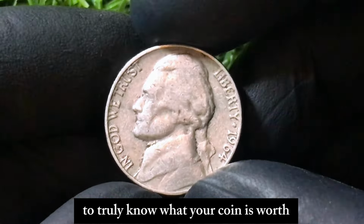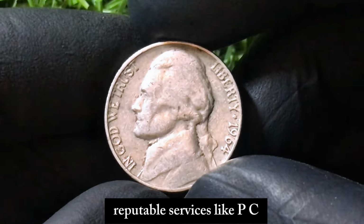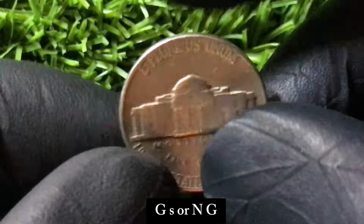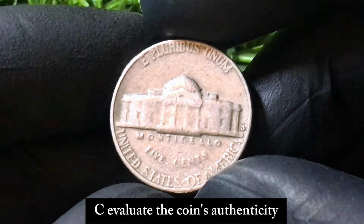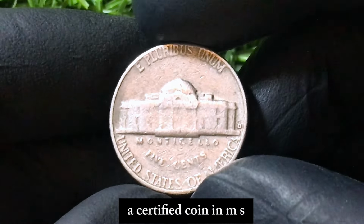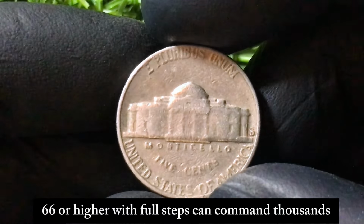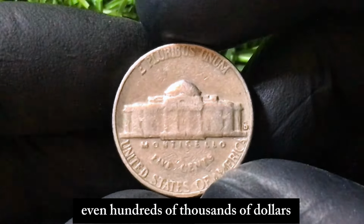To truly know what your coin is worth, professional grading is a must. Reputable services like PCGS or NGC evaluate the coin's authenticity, strike quality, and condition. A certified coin in MS66 or higher with full steps can command thousands, even hundreds of thousands of dollars.